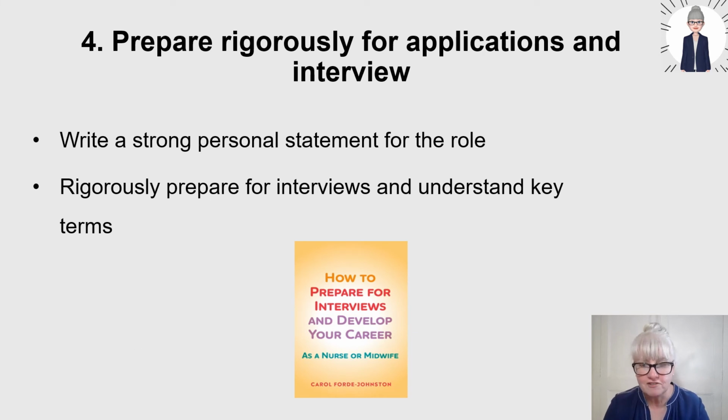So finally, rigorously prepare for applications and interviews, because these posts are competitive. There's usually only one charge nurse or one nursing sister in an area. And it's very important to understand the key terms that are on that job description prior to interview, such as quality improvement, clinical governance, risk management, clinical effectiveness, change management. And what do these terms mean? How are quality standards measured in your area? What are the national standards? And there are different leadership styles you can use.